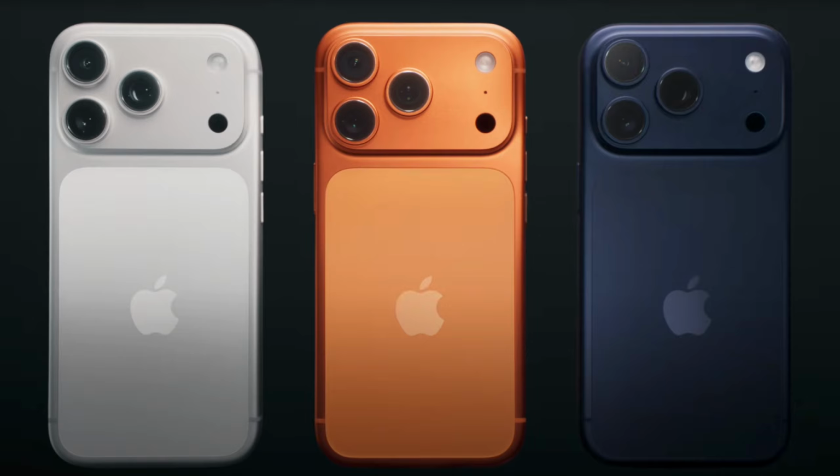As far as the front, it's basically the same as the 16 Pros, except I believe it gets 1,000 nits brighter than the 16 Pros. So 3,000 nits instead of 2,000 nits. But it's the same 6.3 inch and 6.9 inch LTPO OLED with ProMotion that we've had last year. But it's supposed to be the biggest boost in iPhone battery life ever.